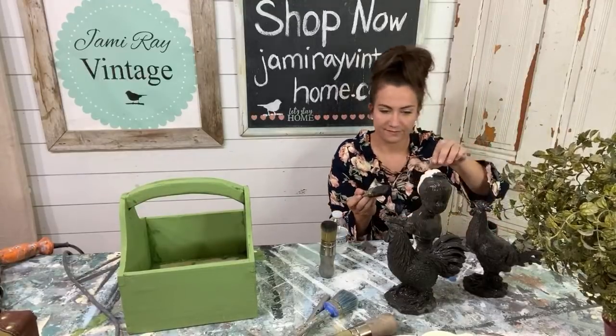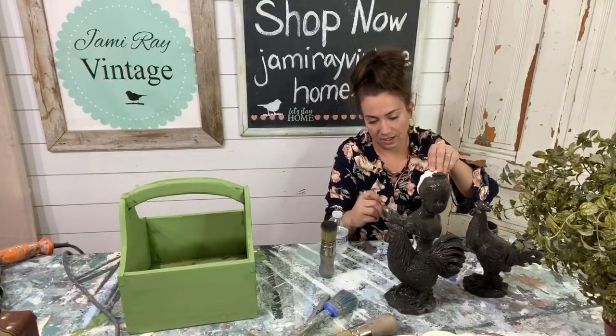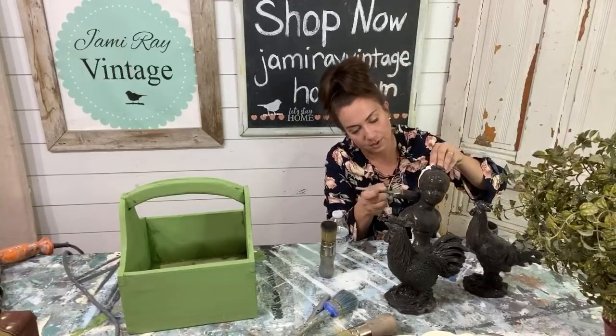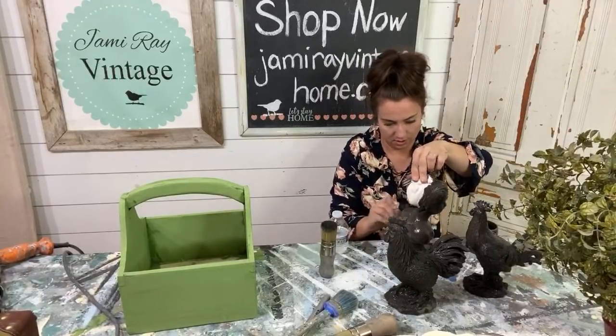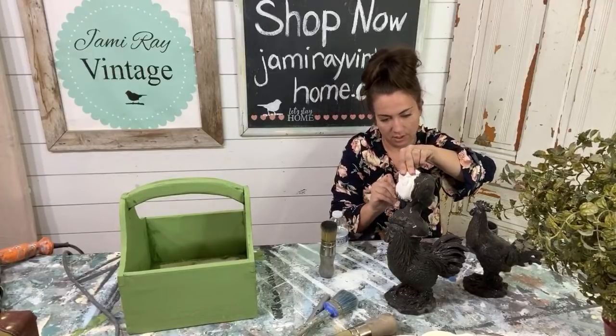I'm just hunting for stencils. I'll be right back. The roosters look good next to the green. I agree. Which green did you use? So I'm using weathered wood. What color green did you use? That is Fancy Farm Girl. It's a little brighter than Gypsy Green and not as dark as Aviary. Got it.